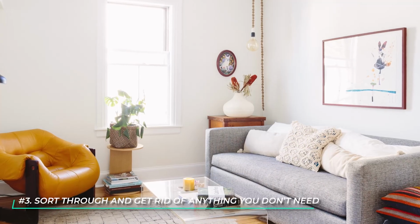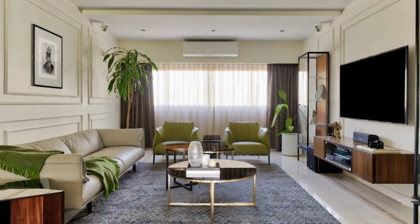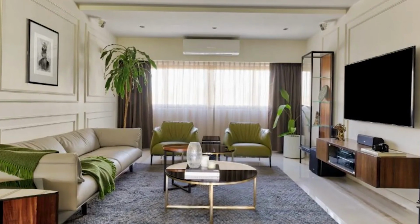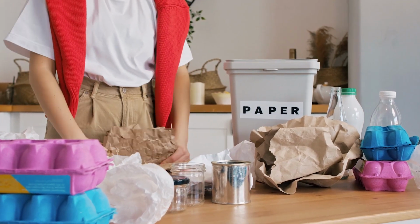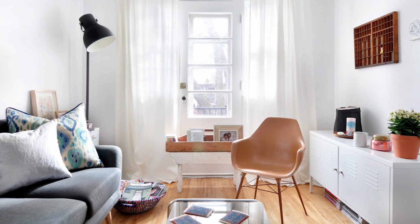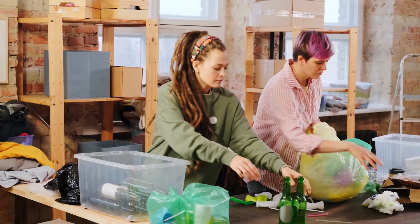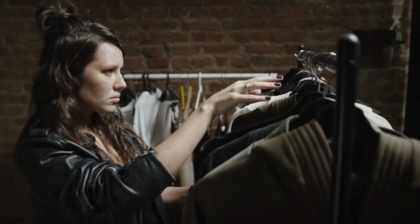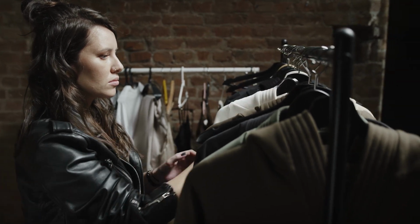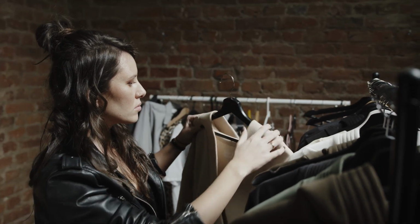3. Sort through and get rid of anything you don't need. This can be a daunting task, but it is worth it to have a living space that feels peaceful and relaxing. Start by sorting through your belongings and making 3 piles: things to keep, things to donate, and things to throw away. Then go through each pile and be honest with yourself about what you really need and use. For example, that dress you never wear but keep, just in case, can probably be donated to someone who will actually get use out of it.